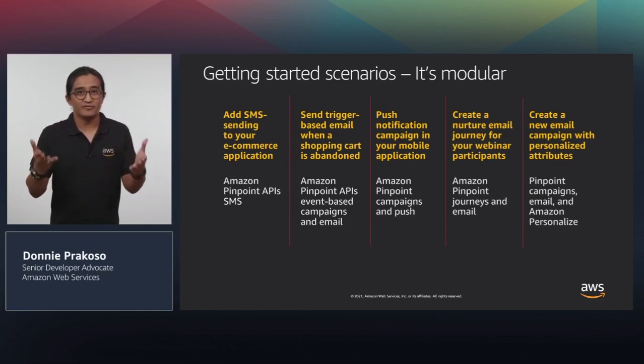Or even if you're delivering an online course with webinars and online workshops, you can use Amazon Pinpoint to create a nurture email journey for your webinar participants. You can use Amazon Pinpoint journeys and email to do that. Its modularity is really powerful to build your own flywheel, so you still can gain benefits while building your application and integrate with Amazon Pinpoint to stay relevant and achieve the momentum with your customers.